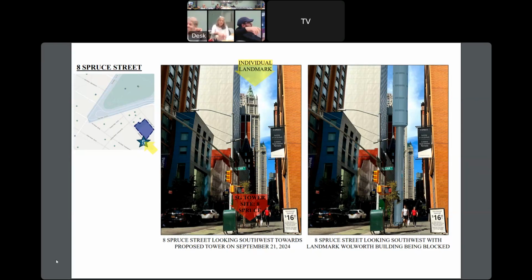I would like to walk everybody through the presentation when everyone's ready. My only question: when you walk us through, I'd like you to go through 90 and 95 Wall Street and explain it. Okay, great. Go for it.